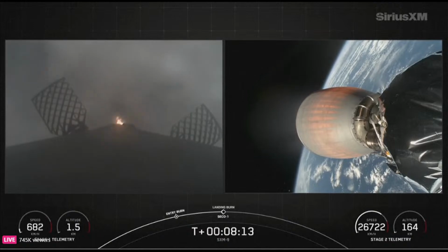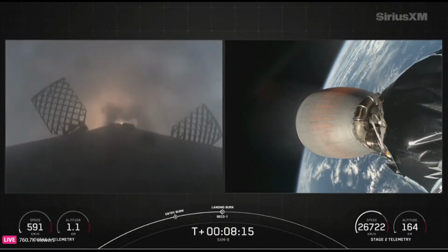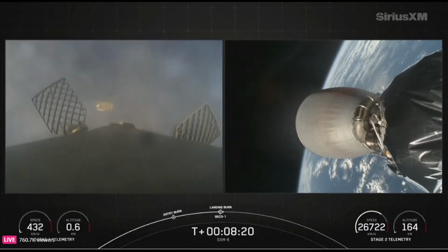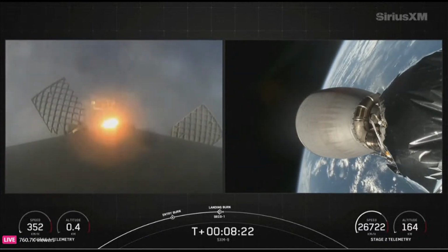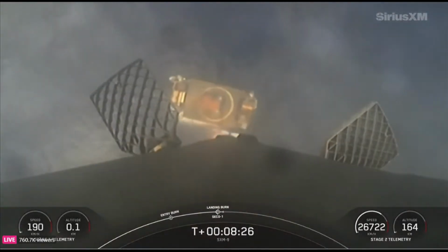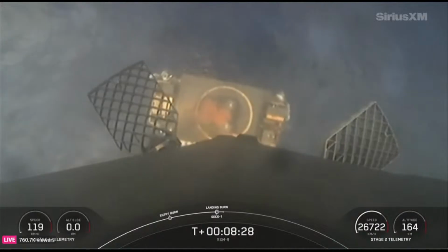And there we go. We just heard the landing burn has started on the first stage. As you can see, we're just passing through the clouds now, and there's the drone ship waiting in the ocean below. Nominal orbit insertion. Landing leg deploy.